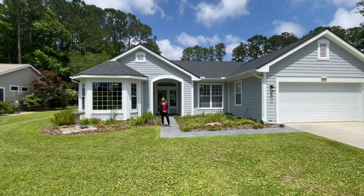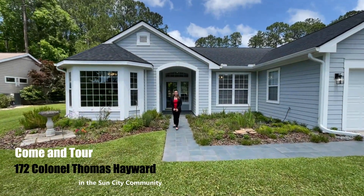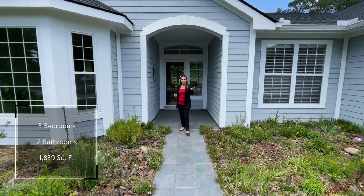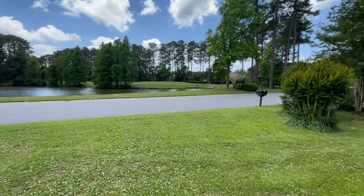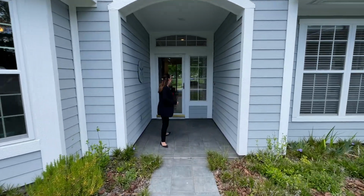Come take a look inside of 172 Colonel Thomas Heyward in the active 55-plus community of Sun City. This house is located on a premium lot with no house across the street. In fact, there's lagoon view. The house is backed to a golf course. Let's take a look inside.